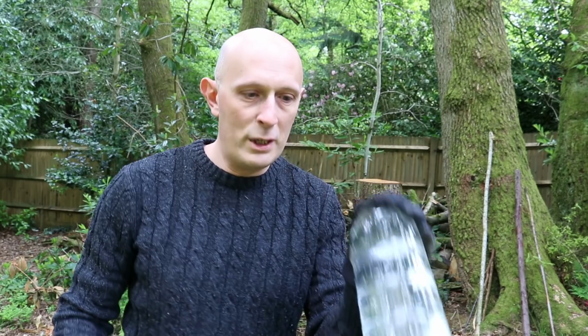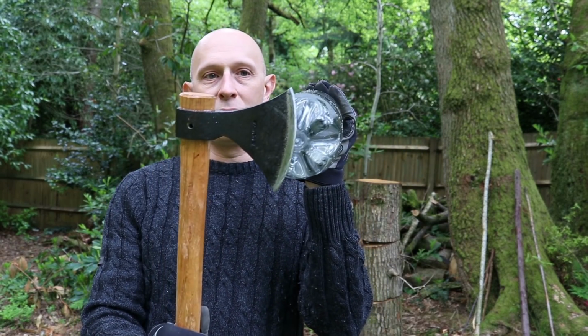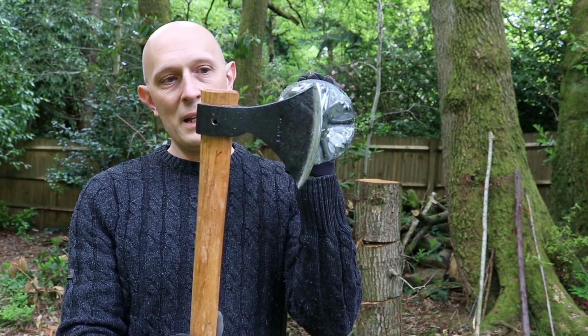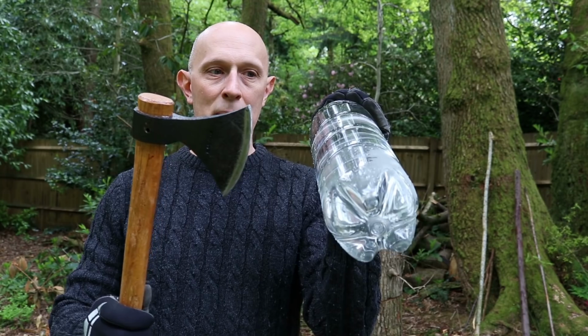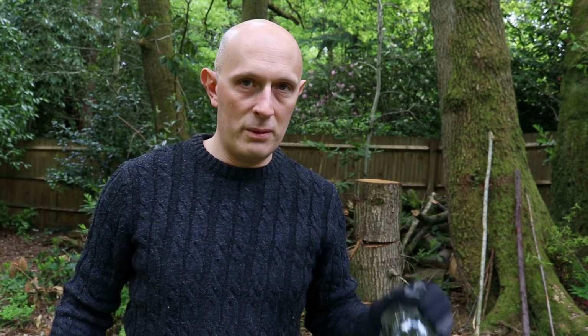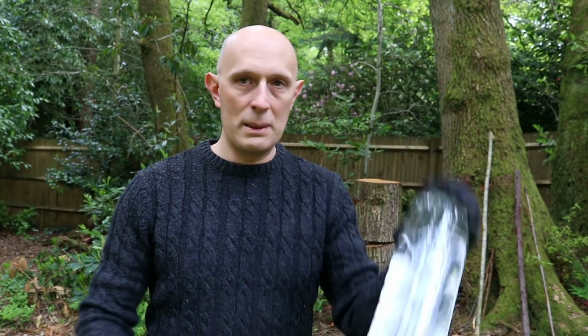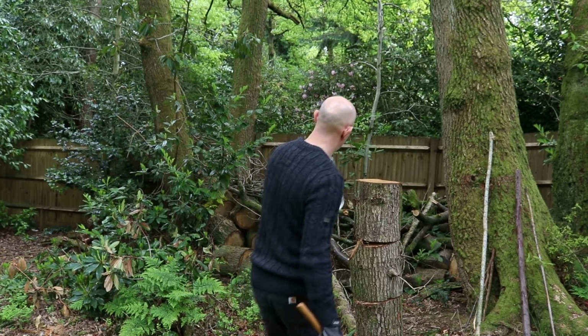Just to point out that I'm really struggling with this particular tomahawk against a Coke bottle, because as you can see, the blade is only slightly longer or wider than the bottle is, and of course when you're striking, you're hitting it at an oblique angle. So it's very, very difficult. You need to strike completely perpendicular, and then of course it's harder to cut. Let's have another go with another Coke bottle.